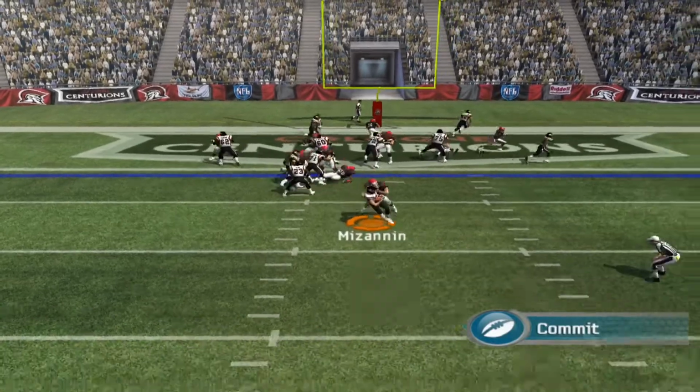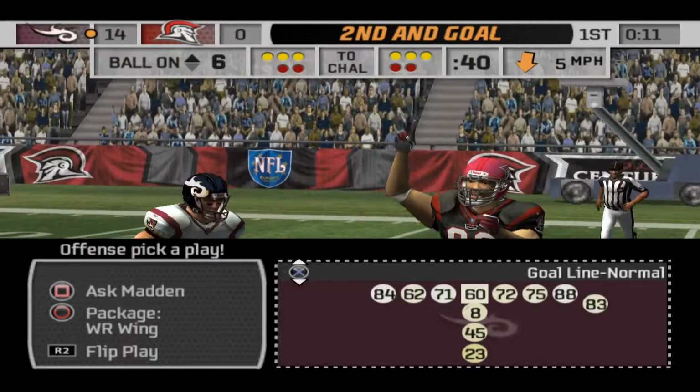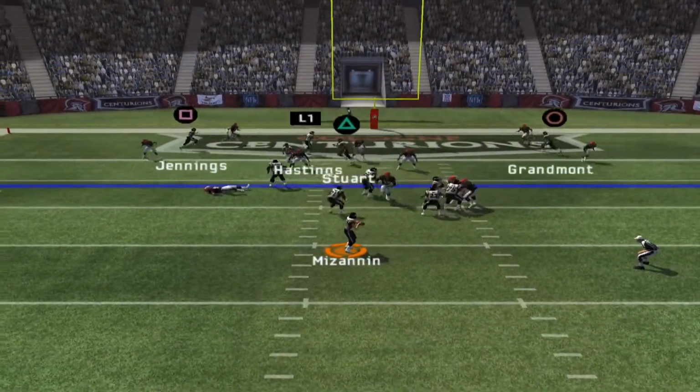Looking for room. They brought an all-out blitz, John, and took him down for the loss. They get pressure on him. Come out in a 4-3.